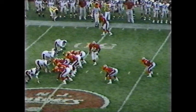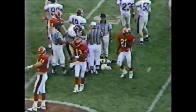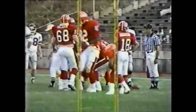First and 10 at the 49. Fumble on the play, and the Red Raiders have it. Colgate on the recovery. Fumbled by Rutgers and recovered by Colgate, number 90, James Moore. Moore with the fumble recovery. And the first big break of the game for Colgate.